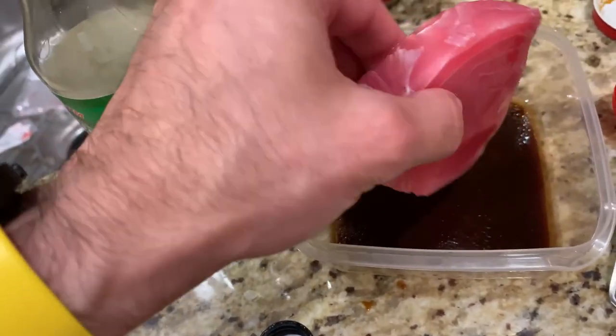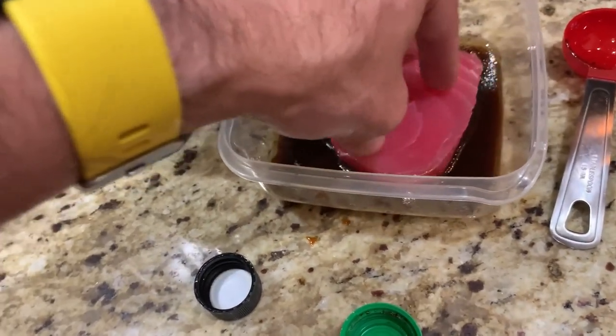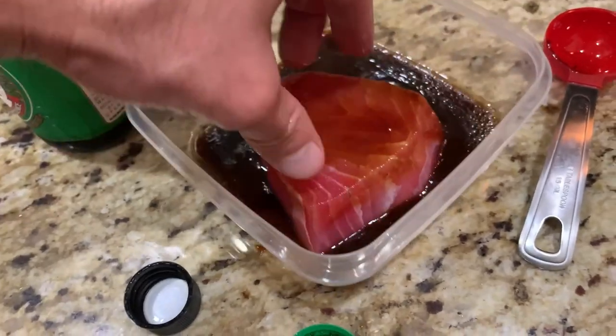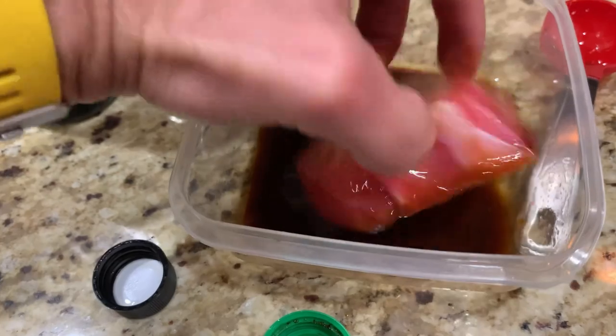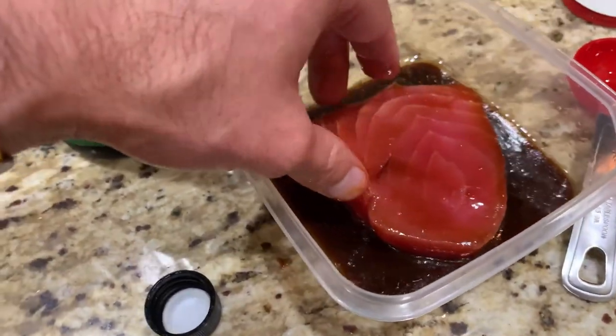We're going to take our tuna steak. This is about a quarter pound or so. And we're just gonna marinate it in here. I'm gonna get it on both sides. And then we're going to place it in the fridge for as long as you desire. I'll probably go for 20, 30 minutes or so.